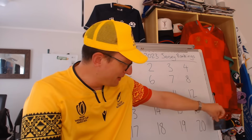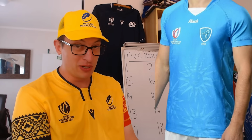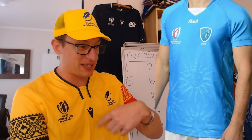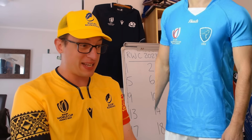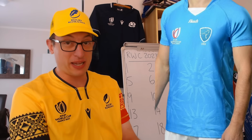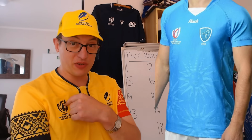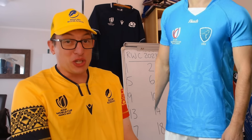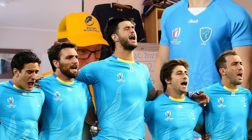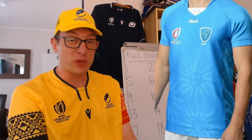And weirdly, I've gone with Uruguay as my number 20 jersey. It's blue. It's got the kind of suns on it, which Uruguay is known for from their flag. It doesn't actually look too bad. I like the fact that they've added a bit of colour to the Rugby World Cup logo on it, which a lot of current countries have kept single colour. I just don't think it looks as good as the last World Cup's one. Their last World Cup's jersey was an absolute masterpiece. This one I think is just fine.